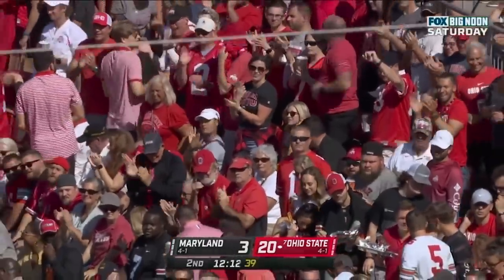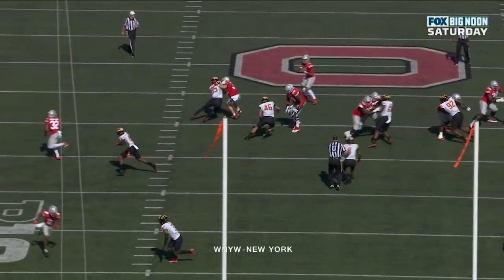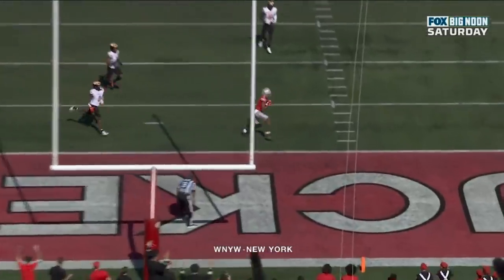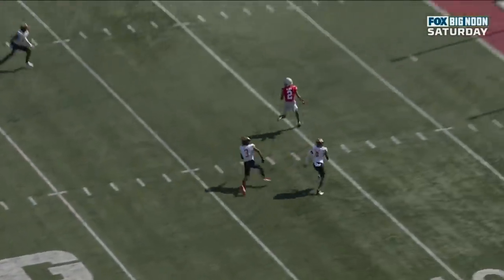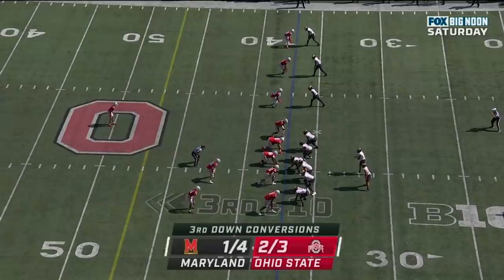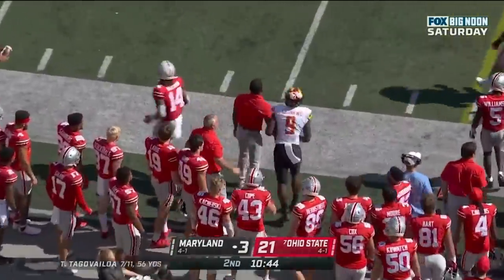Yikes. This can't happen when you're playing this coverage. You see the eyes into the backfield, and it is over. Nothing better for a quarterback than knowing when your speedsters are even, they're leaving, and you just put it right between the goalposts. Garrett. Now the leading receiver for Maryland. Zip it. And that is enough.